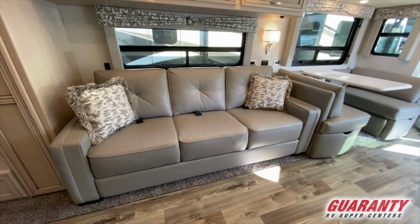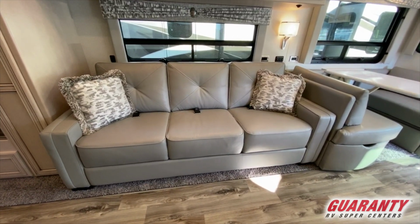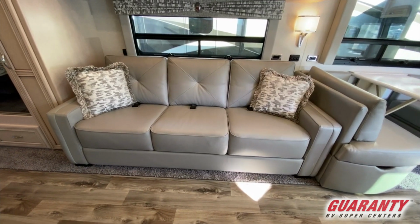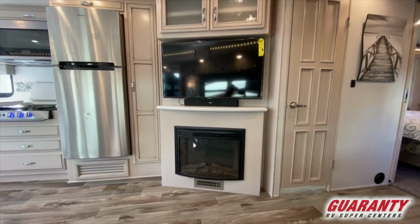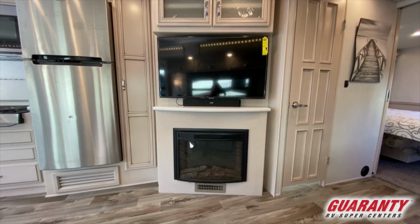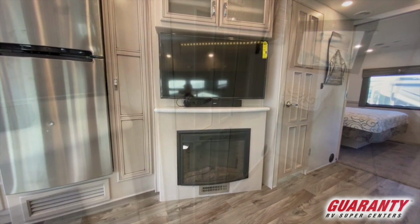To the left of your dinette is your full-size residential couch with sleeper option. Couch folds forward and allows 2 full-size adults to sleep comfortably on this mattress. In front of your sleeper residential couch, you have your Whirlpool 2-door residential refrigerator. Directly to the right of the residential refrigerator, you have your full-size Samsung 50-inch television with subwoofer. Below the soundbar, you have your electric fireplace that you can use for radiant heat, or you can use just the lights for the ambiance.